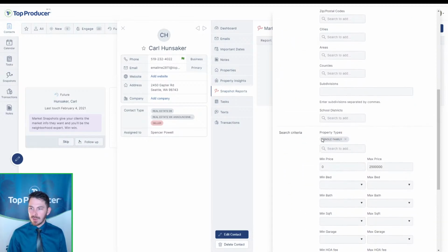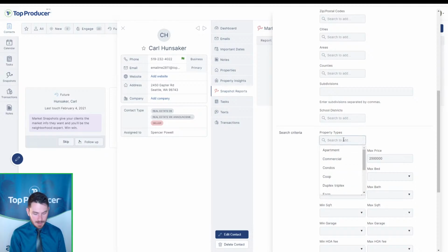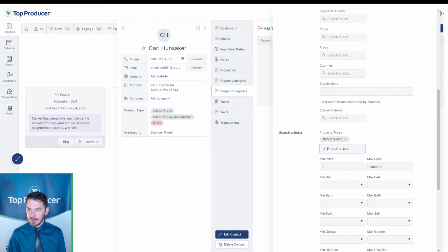We're going to scroll down to the search criteria. Single family is the default. If you need to change that, just click in search to add and click on the right family types. Maybe it's a condo. You can add condo and then remove single family, or do whatever you like. I'm going to re-add single family.